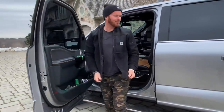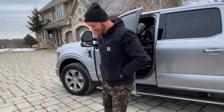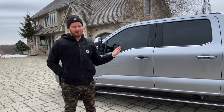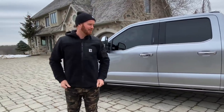Alright, I had my first full night with the truck, first 100 kilometers put on it, just burning gas and hauling ass. This is definitely the best truck that Ford has ever made. It's night and day even from my 2020, from last year even. Just the features alone are insane.